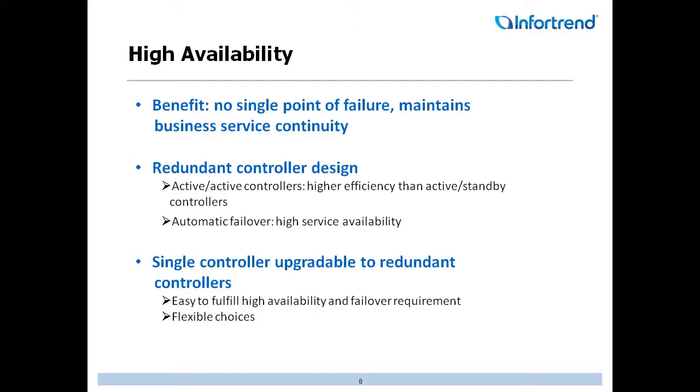The redundant controller design is key inside of most people's environments to help with the failover piece, to help with the additional throughput, the additional performance versus going to an active standby type controller. What's also nice about our NAS units when it comes to the single controllers is that they're actually upgradable to a redundant controller system. So what that means is you can go ahead and buy what you need now, and if you need additional performance later on, you can add that controller and move to it when you're ready.